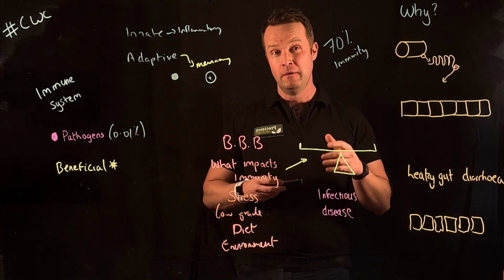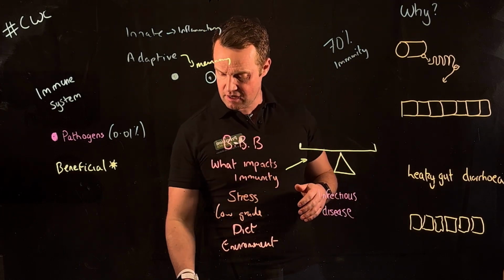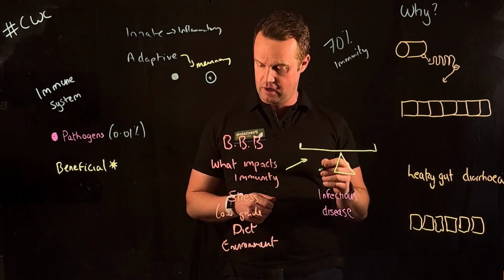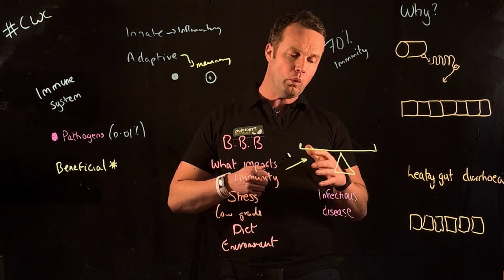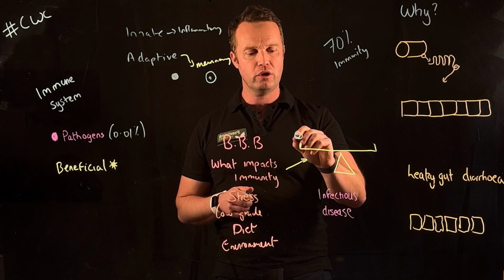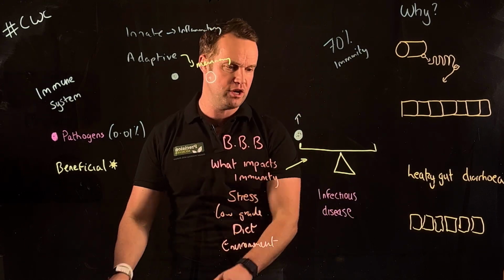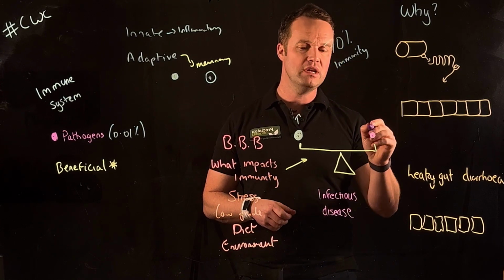Because ultimately, when we think about health, we think about our ability to fight infectious disease. And I bring a very important but simple concept that I call the seesaw principle, because I like naming things. And it's this: when we look at any infectious disease or pathogens, we're trying to do two things. We're trying to increase immunity, and we're trying to drive down infection pressure, so the amount or exposure to pathogens that we have. And that's really simple terms.